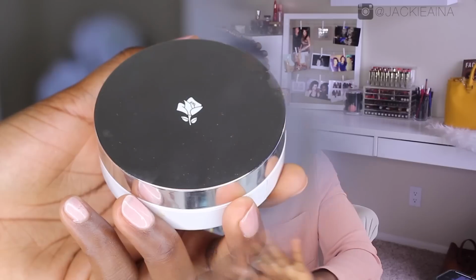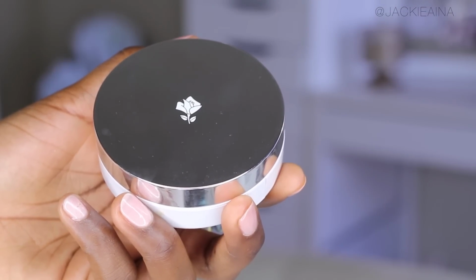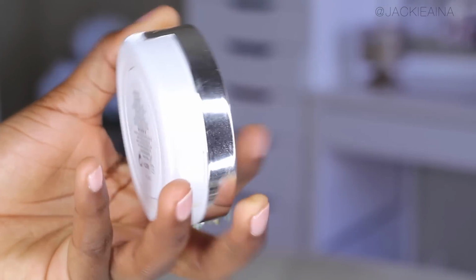Okay, so I did another first impressions earlier a couple weeks ago in the month talking about the Lancome Miracle Cushion Foundation. And boy, if this ain't one of the best foundations I've tried this year, it is probably one of my favorites.